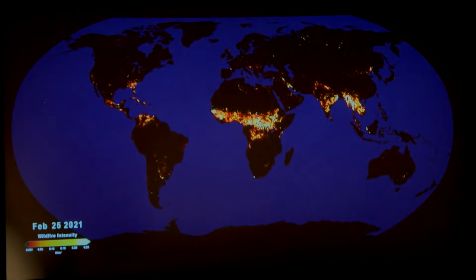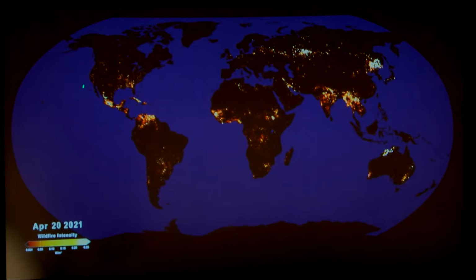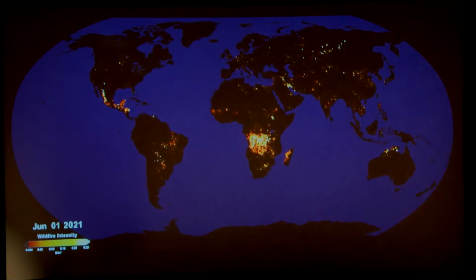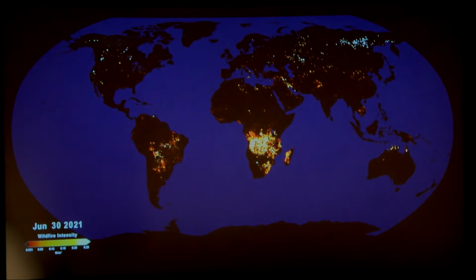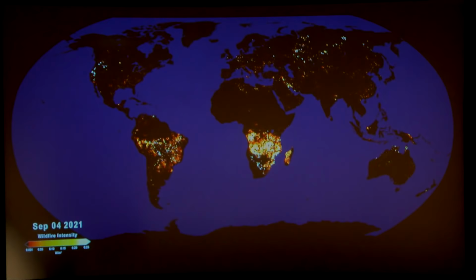And until you look at a map like this, you don't realize, you look at the U.S. and you see, yeah, the West has some fires, but wow, look at Central America, look at Africa. I mean, Australia, some of these fires are huge. And so the first thing that we do at NASA when we think about the Earth from space is our global perspective, right? That's important because we want to provide information about the whole planet. But we can also zoom in.